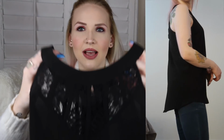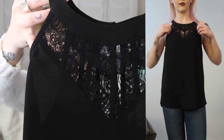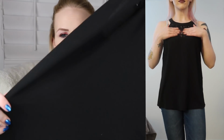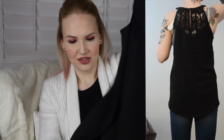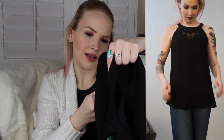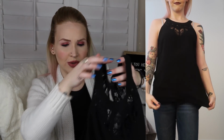So this top does have some lace detailing at the top, which if you've watched me long enough, you know I'm a sucker for lace detailing. And then it becomes more of a solid black down at the bottom. I don't normally like this fabric. What kind of fabric is this? Just so I could be like, I don't like this fabric, and you're all like, well, what kind is it? It's like polyester and spandex. It's a weird feel to it. It's got a weird texture to it. Don't normally like that, but I couldn't feel it once it was actually on my body, so good for that.